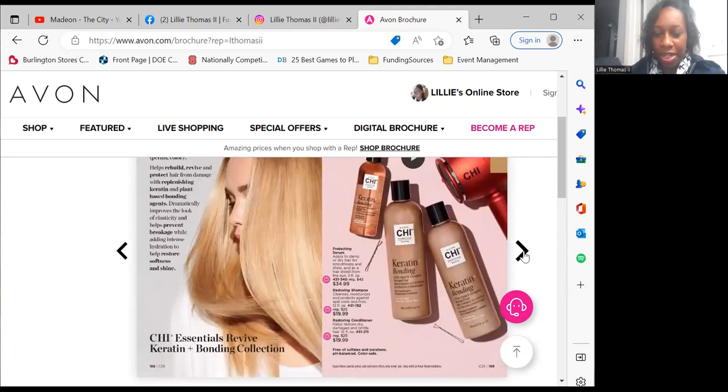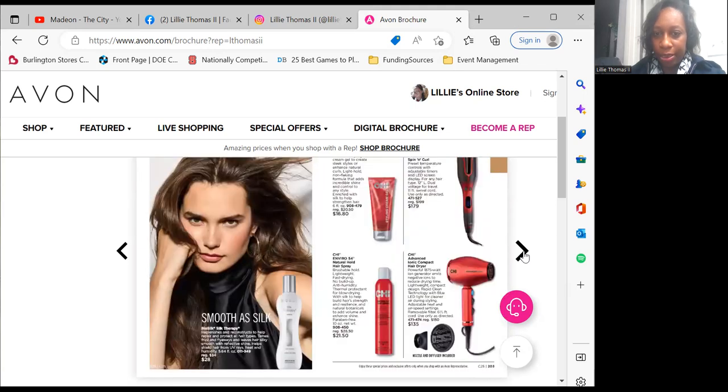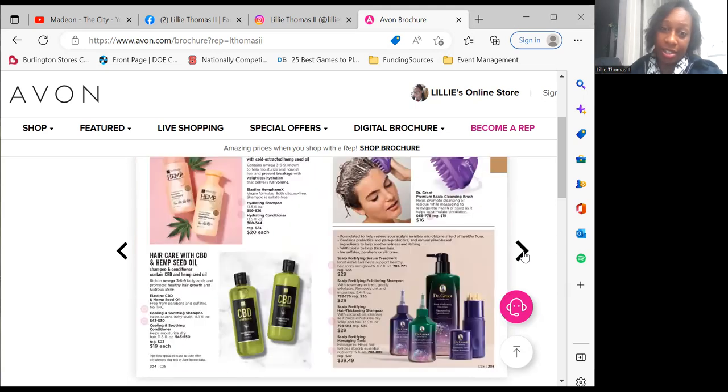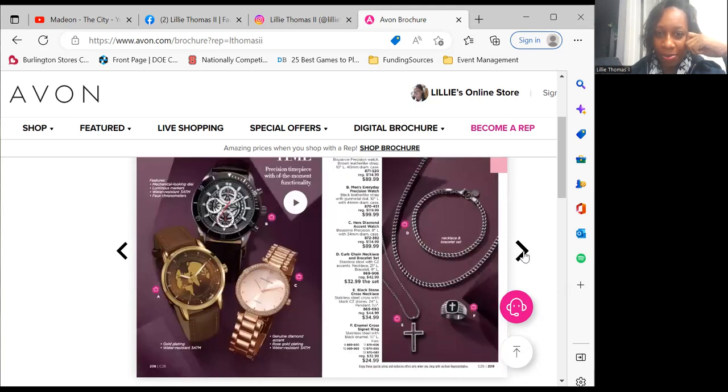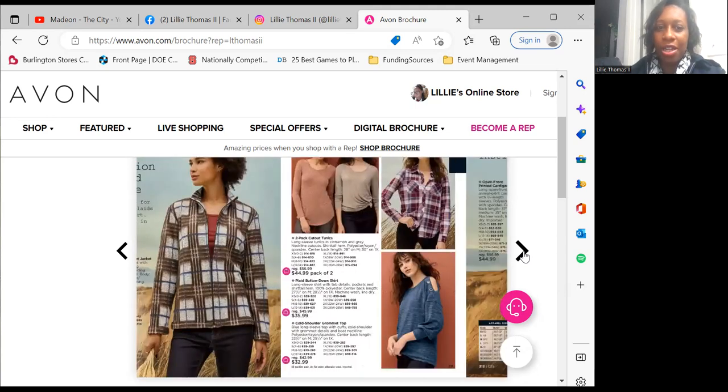Oh yes, there is. There's the Night Magic Skin So Soft. That's what I want to buy. So I'm just going to look, more jewelry. It just popped right back up. It just went through this.